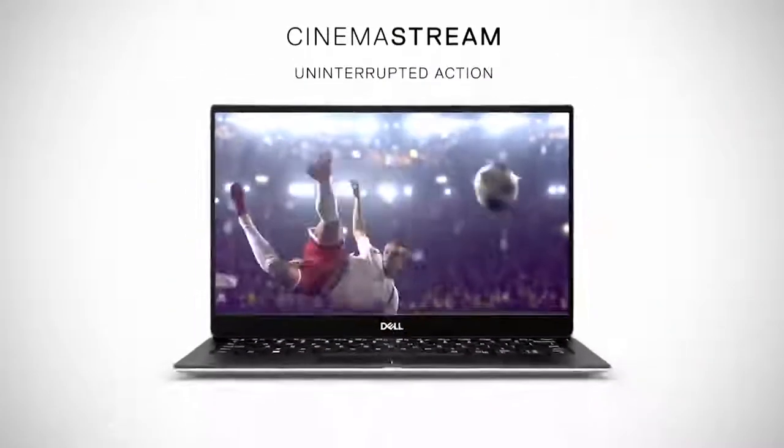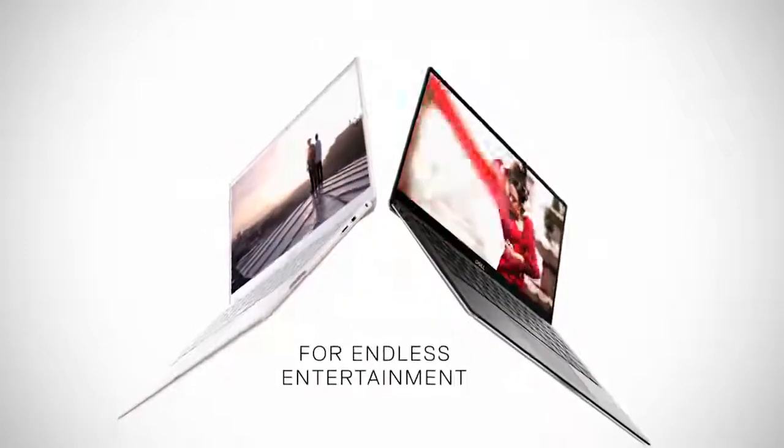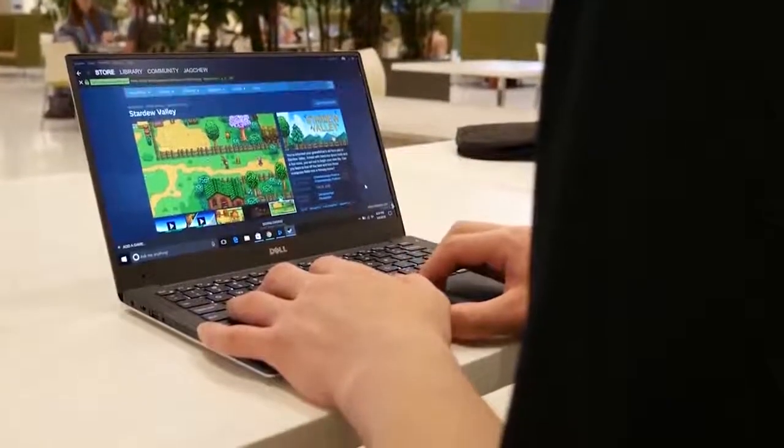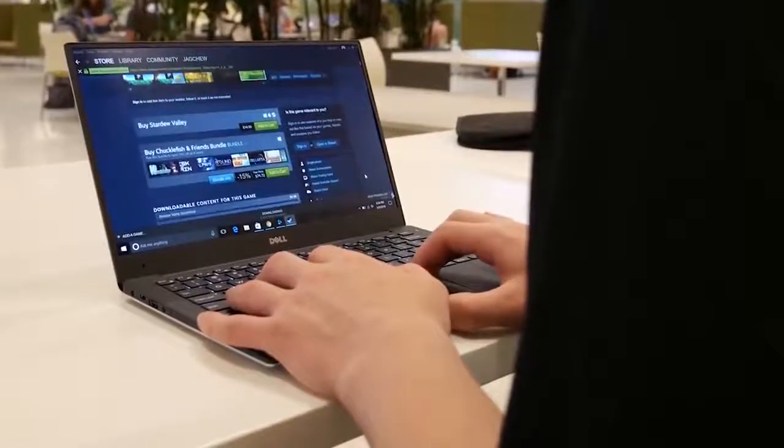Honestly, the really great thing about the Dell XPS 13 2019 is that it shows Dell's really willing to listen to their customers' feedback. Moving the webcam from the bottom to the top might seem like a really simple change, but to keep the bezels as small as they are while moving the webcam required some serious engineering.